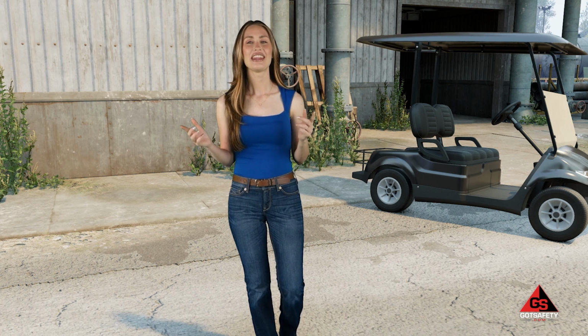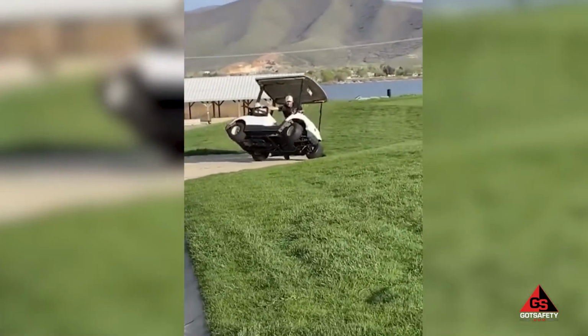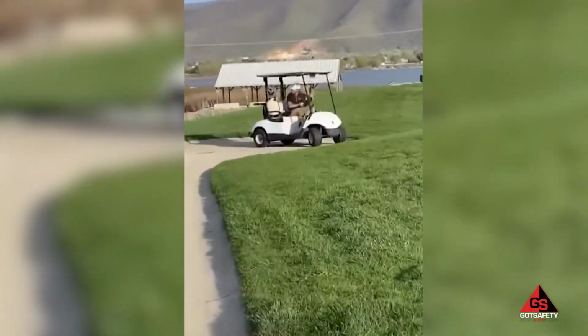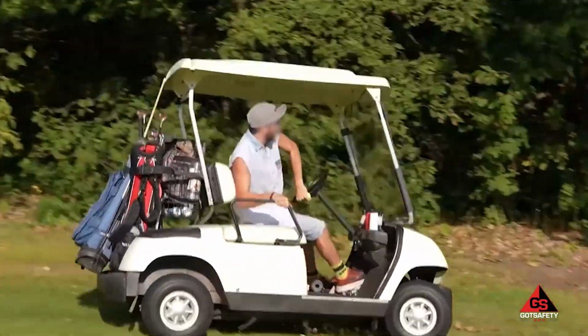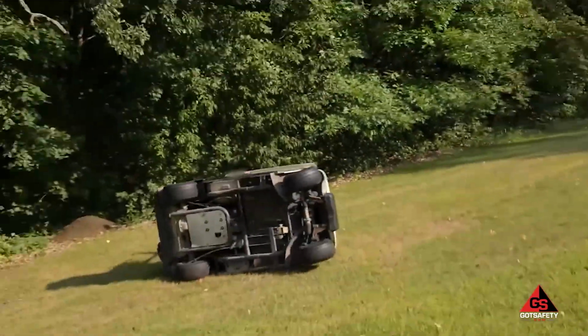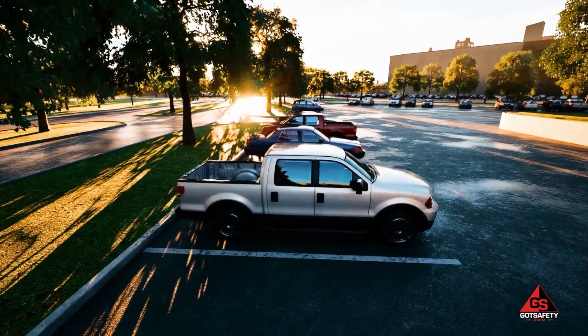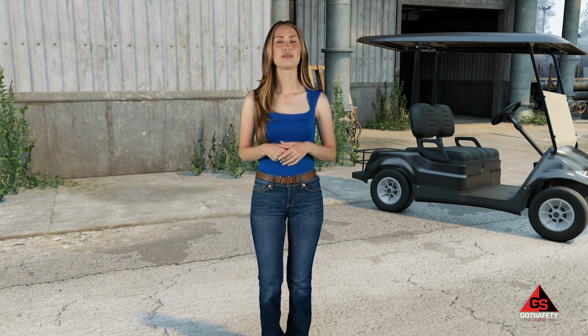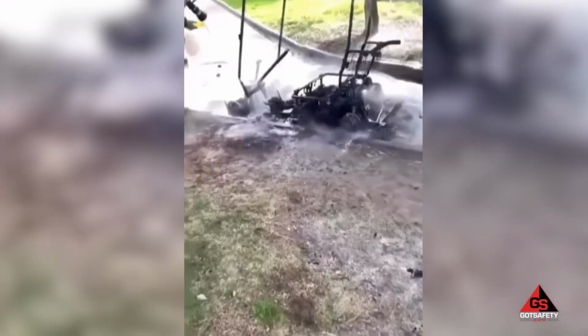Even though golf carts seem low-key compared to full-size vehicles, they still come with some real hazards if they're not used carefully. One of the biggest issues is speed. Taking a turn too fast can send passengers flying right out of the cart. And pushing the cart beyond its weight limit or driving too aggressively can cause it to tip or roll, which is definitely not the kind of ride anyone signed up for. There's also the risk of hitting pedestrians, other vehicles, or even stationary objects, especially if you're distracted or not paying close attention. And yes, carts can catch fire too, particularly if they're not charged correctly.